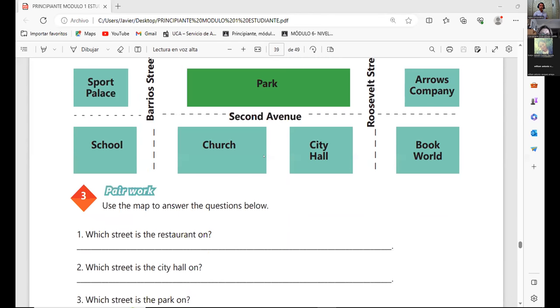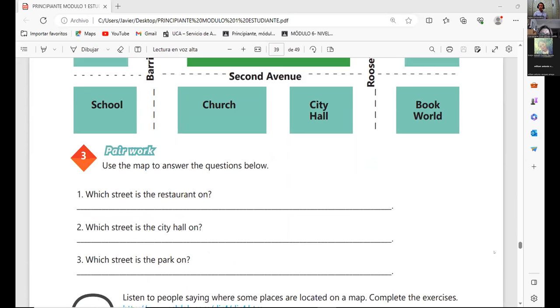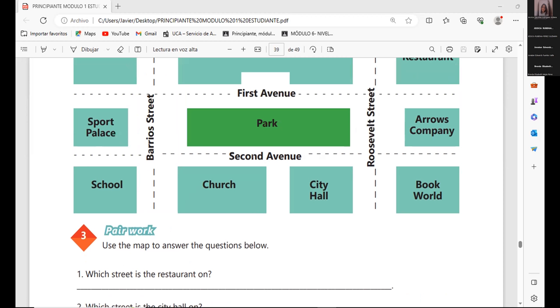Well, we have two streets, right? Brenda, hello Brenda, welcome. So what streets is the park located on, Brenda? Hello, welcome, Brenda. So here's the park, look. What are the streets where the park is located, Brenda?